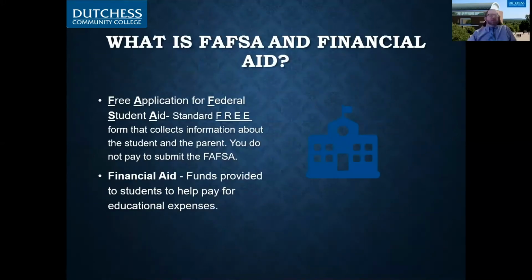Good evening, everyone. So we're going to start off with one of the most important forms that a student would be filling out for financial aid, and that's the FAFSA form. It stands for Free Application for Federal Student Aid, and the one thing I want to stress is the free part of that is that when you do fill out the form, it's free.